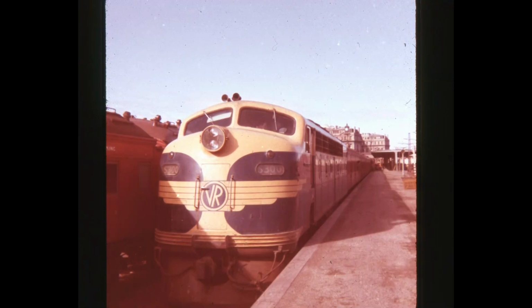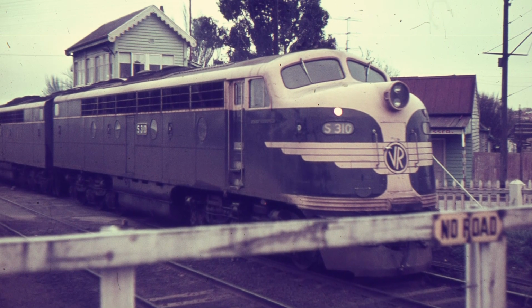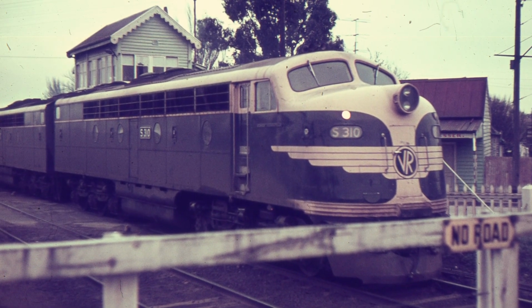Our next train, the fourth on our journey, is the Overland, running on the 5'3" broad gauge line between Melbourne and Adelaide in South Australia. On another day, at another time, we find this Overland train at Ballarat, travelling towards Melbourne.